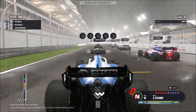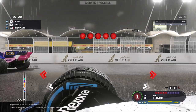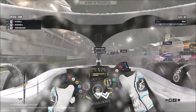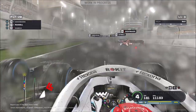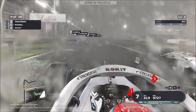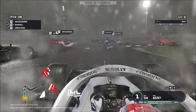So are we going to be able to get Williams some glory? To do that, we're going to be driving as George Russell. We have qualified in P15, and what you will see is something that you probably won't see in real life. We've got extreme weather. It's heavy rain in Bahrain. Three-lap race. Is there going to be the opportunity for Williams to find glory once again?